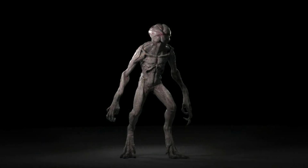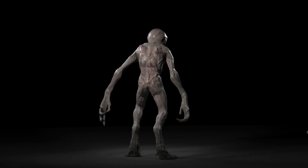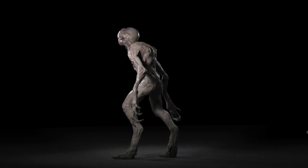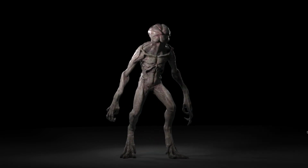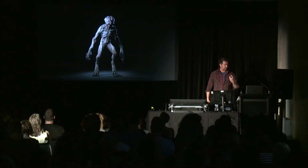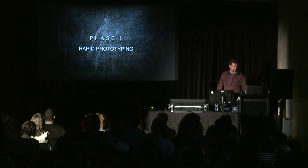And then after we have the model, we end up doing these turntables to see what it looks like from all different directions. Since we knew we were going to have to do a visual effect on this, we wanted to see what it looked like, how much spec is on it, how much grittiness is on it, and get the approval from the director.